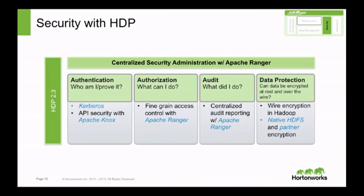Apache Ranger, a part of the Hortonworks Data Platform, offers centralized security for administration of Hadoop. With authentication, the community is typically leveraging Kerberos and Apache Knox. For authorization, our customers are leveraging fine-grained access controls available in Ranger. With audit, Ranger offers centralized reporting. And for data protection, wire encryption and native HDFS and partner encryption is being leveraged. Hortonworks is committed to simplifying and centralizing open enterprise Hadoop security administration, and at the same time, making sure open enterprise Hadoop plugs into existing data center security frameworks.